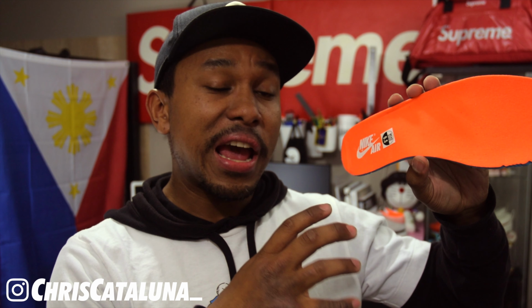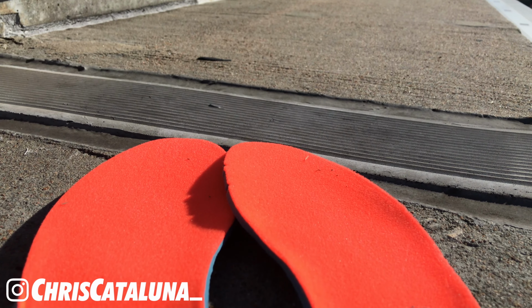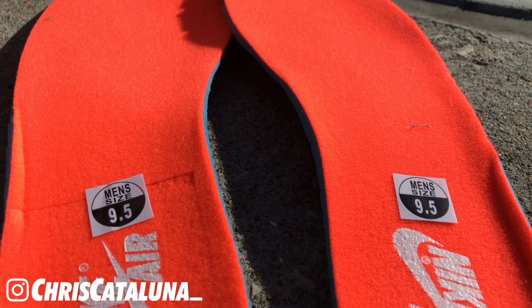At the heel area, we have that Nike Air branding going on, and it's done up in white. And if you're worried about where the branding is facing, just know that the Nike Air, or the bottom of the letters, are actually facing the inside of the foot.